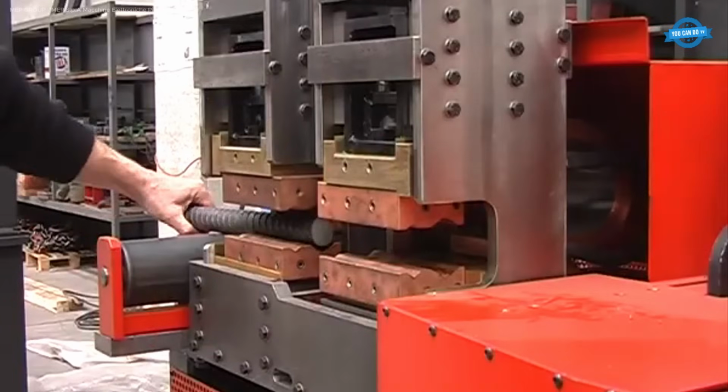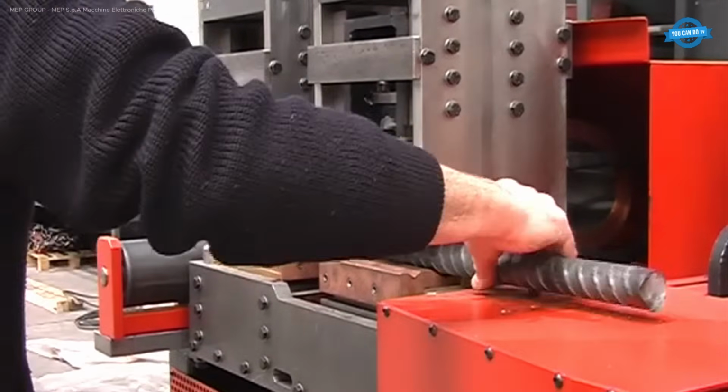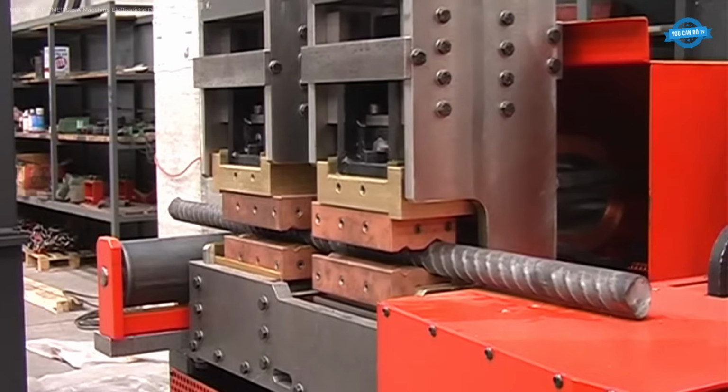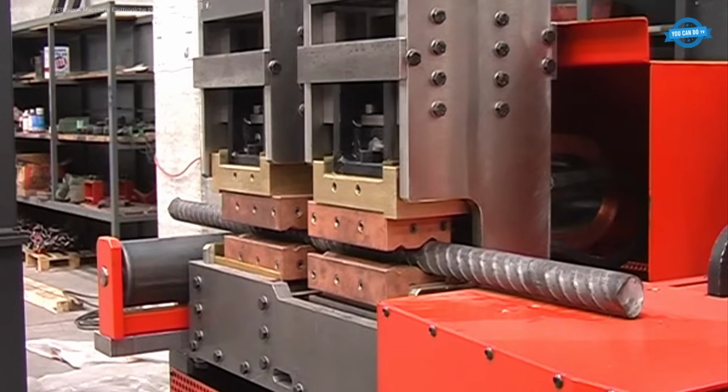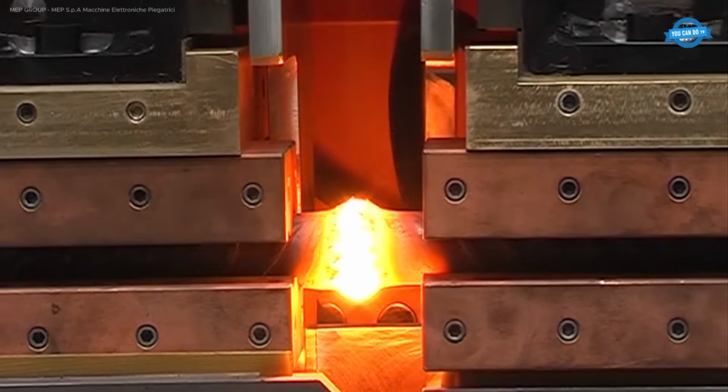The welding process using the BW32 wire butt welding equipment begins with the two rods being placed in clamps. The equipment automatically aligns the rods using precisely parallel guide bars. Once aligned, clamps hold the rods in place.